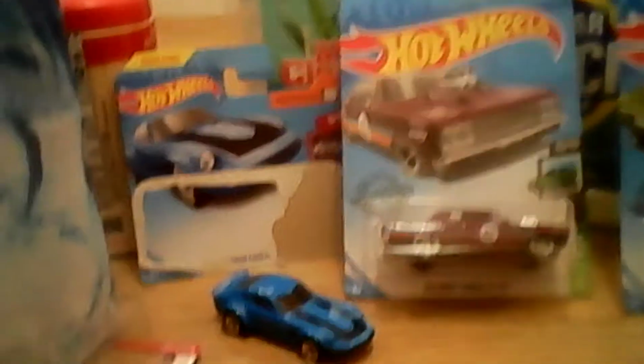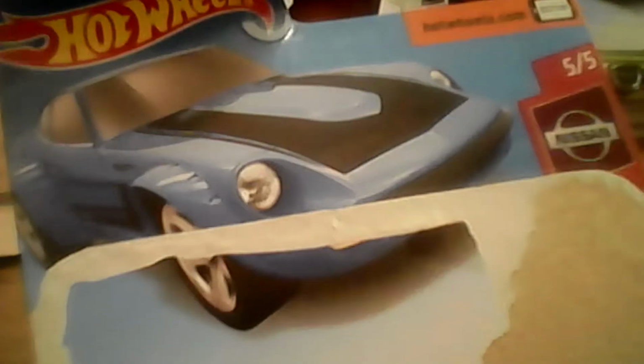So right now we've got a Nissan Fairlady Z. Here's the back of the artwork: Nissan Fairlady Z, Nissan logo, Nissan 2019. There's a nice artwork right there. I like the nice Nissan headlights and the nice artwork of the car. There's a nice Nissan logo, a nice Nissan car right there.